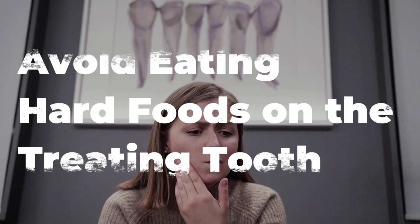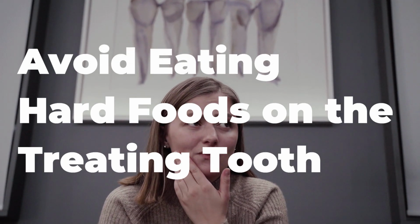During a root canal treatment, the tooth being treated is particularly vulnerable. Eating hard foods on this tooth can place undue stress on it, which might lead to significant discomfort when you bite down. The tooth is already weakened from the infection and the treatment process, so introducing additional pressure can not only cause pain, but also risk further damage. This is why it's so important to stick to softer foods until your dentist confirms that the treatment is complete and the tooth has fully recovered.